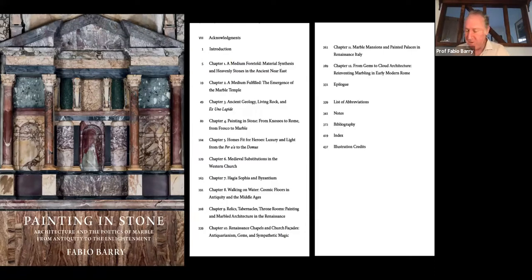And this isn't a short book. That's why I've got the table of contents up here. It's really quite lengthy. It deals with art over 5 millennia, from Mesopotamia to London. But the bulk of it is really about Italian art and architecture. It's not about marble as a prestige material or a token of a display of wealth and power.